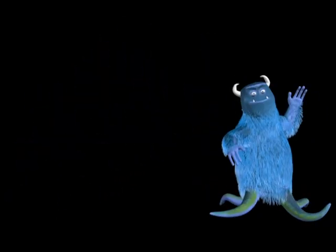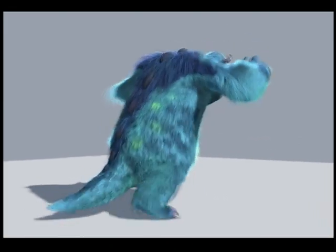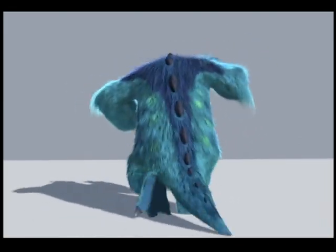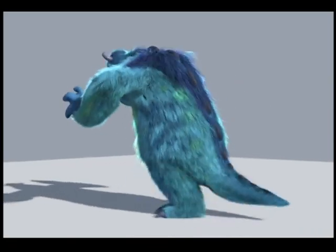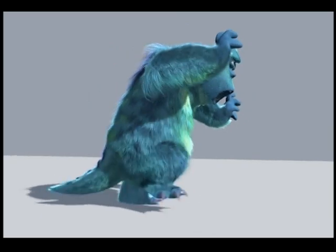Here is Sullivan close to his final form with the first hair test that convinced us we were definitely on the right track. This was a high point in the hair investigation. So here we have another test version of Sullivan. This one is Mulligan. We did a lot of animation tests to make sure that the fur held up in a variety of situations. We were really concerned about various actions and poses that the character could go through.